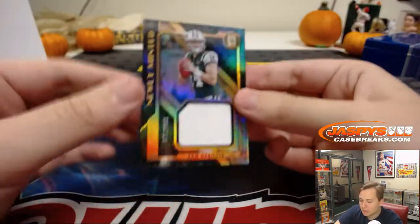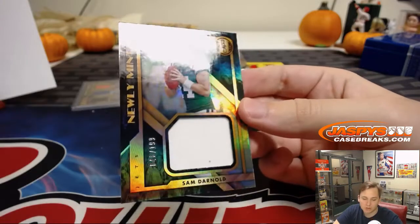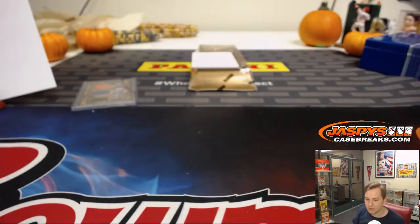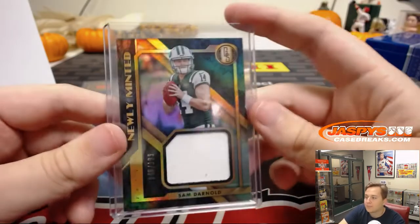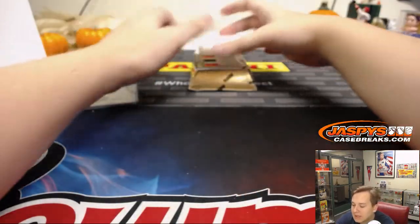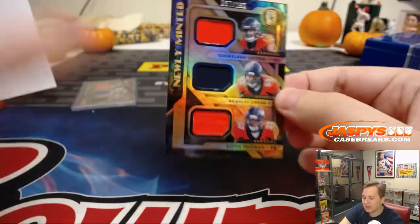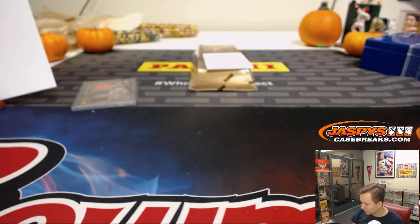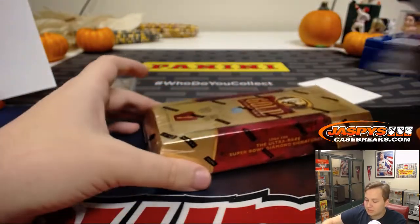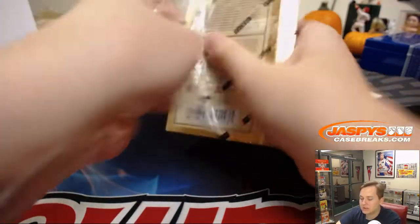We have Jets, numbered to 199, newly minted jersey of Sam Darnold. New York Jets, Stephen M. And last hit is another Bronco, numbered to 199, Courtland Sutton, Bradley Chubb, and Royce Freeman, for Scott V and the Broncos. Newly minted triple jersey. All right. Last box. Good luck, everybody. Let's see what we got.